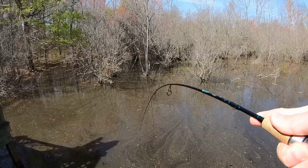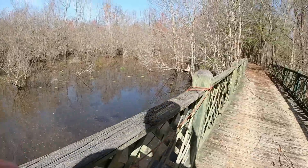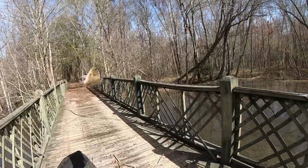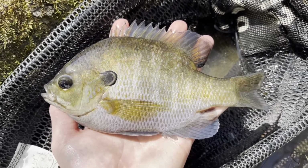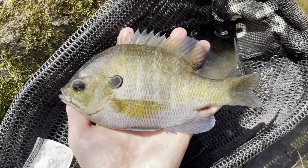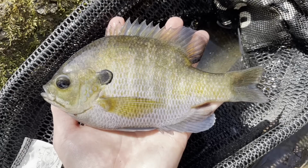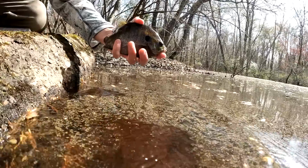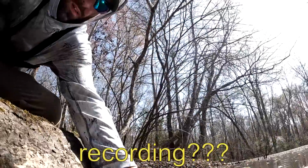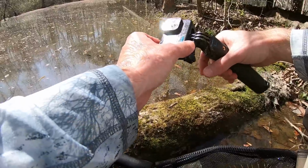Fish on. Oh, yes, yes. Look at this beauty, guys. Gorgeous fish. I guess it's a bluegill or some sort of hybrid. You guys will have to let me know. I knew there had to be something else in here besides crappie. I think he kicked off before I got any footage of him.